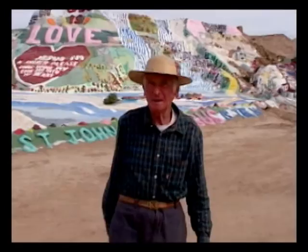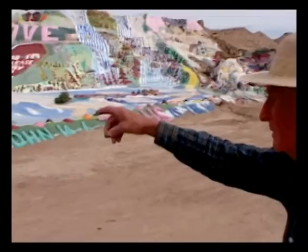Hello, my name is Leonard Knight, and I made this mountain 22 years here, and I'd love to give you a tour of it. I estimate 100,000 gallons of paint in 22 years, and as we walk up here, I'd like to show you the waterfalls and the God is Love on it, okay?